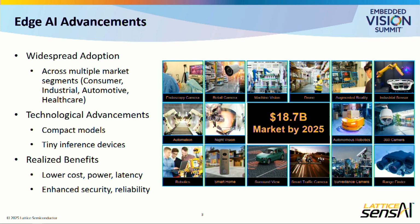A lot of benefits have been realized in Edge AI compared to cloud-based approaches. People always talked about security, reliability, and power benefits. All the benefits that everyone was talking about a few years back are a reality today. Everyone has built products making the best use of these advantages of Edge AI. Today it's almost an 18.7 billion dollar market as we speak. It's a huge industry, and it's growing exponentially.